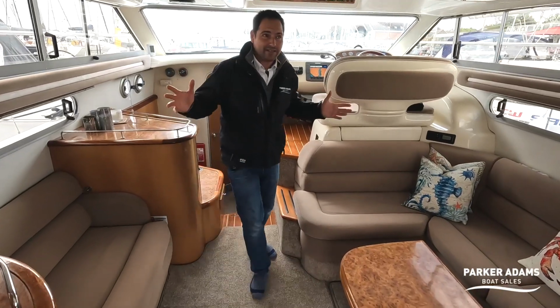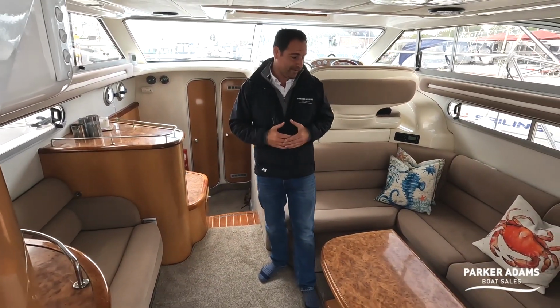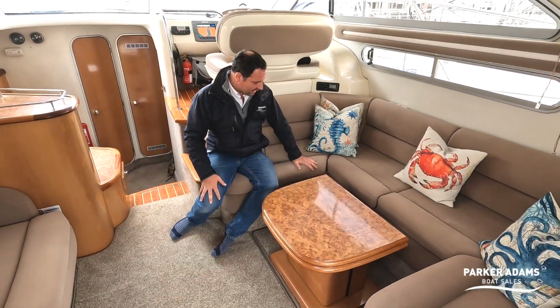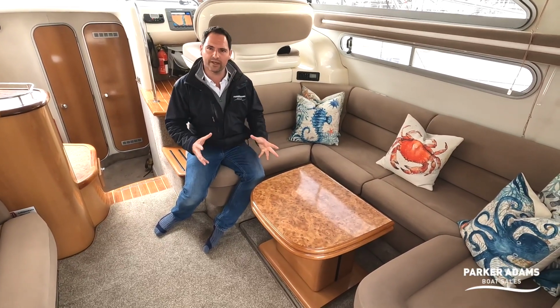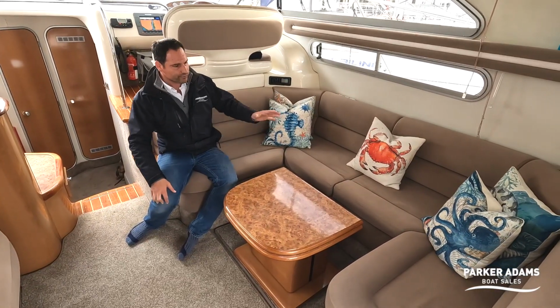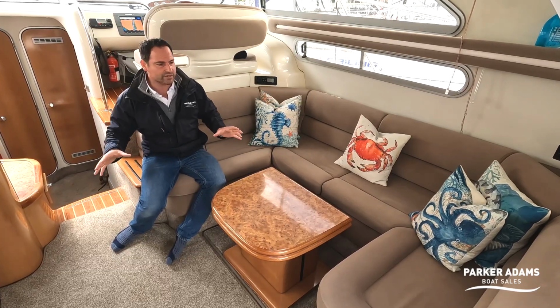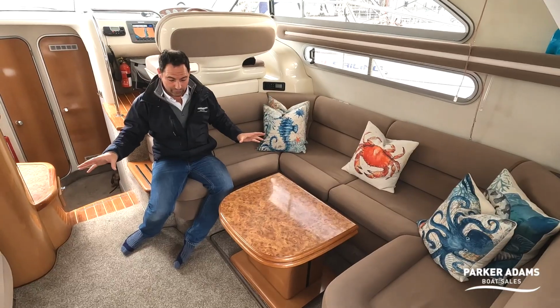As with all Sealines, the feeling in here is light and airy and spacious. The upholstery, this has all been done in recent years as well. It's hard to describe what the feel of it is. It's sort of a suede style upholstery, very warm to sit on and comfortable. And actually it's really nice having some lighter cushions just to break up the slightly darker tones in here. But it feels still very bright, even though it's a slightly darker upholstery.